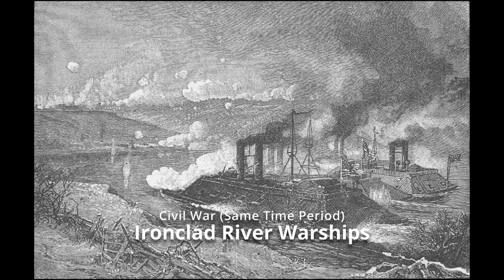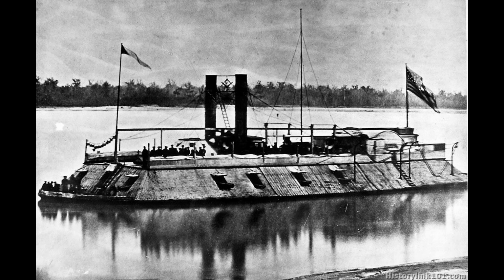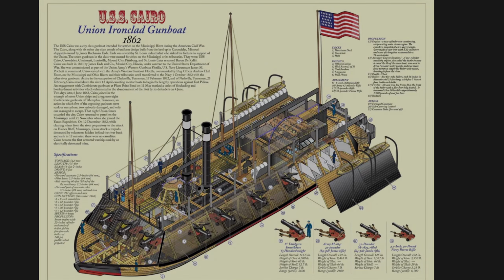Also during this war, 1,000-ton ironclad riverboats were seen. These ironclads were developed in response to the vulnerability of wooden warships to explosive or incendiary shells. They marked a significant shift in naval warfare as they were steam-propelled and protected by iron or steel armored plates.